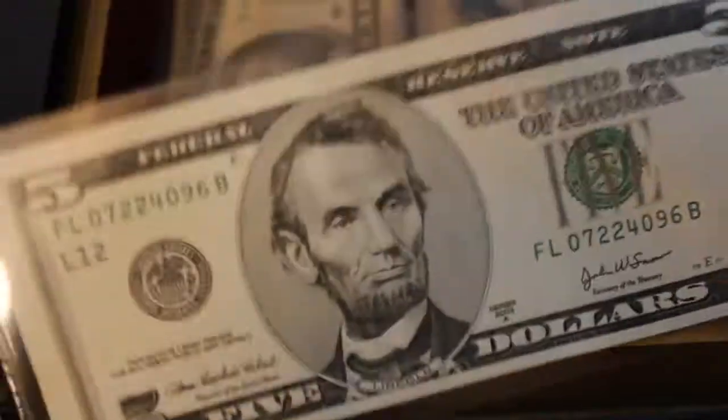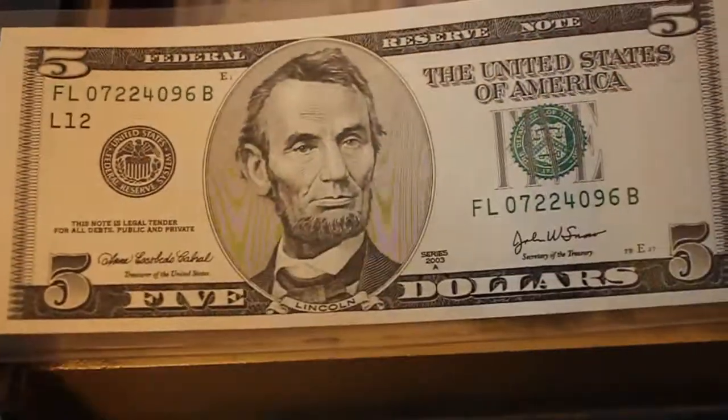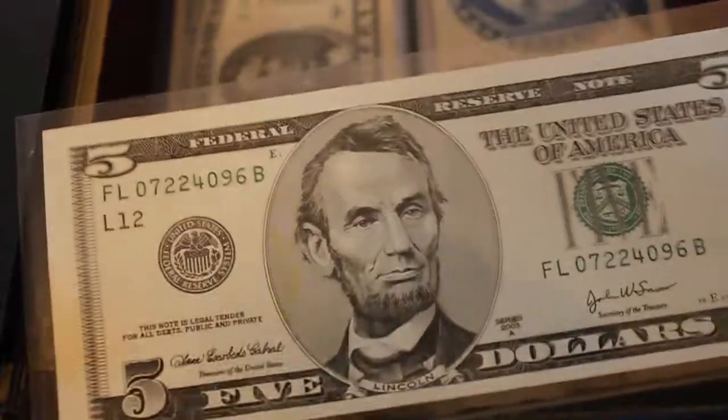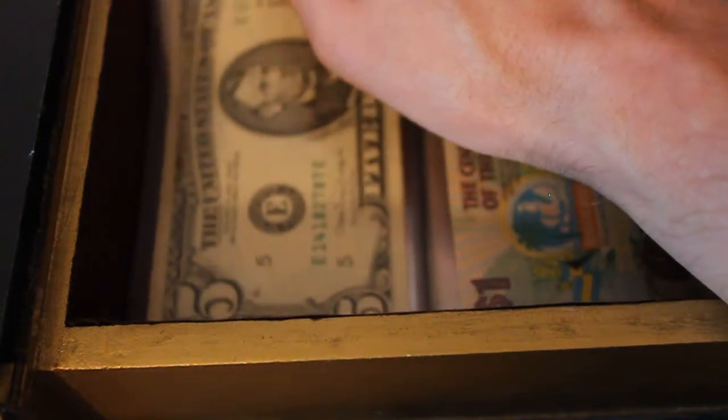This is my other $5 note, series 2003A. Nothing fancy with the serial number, but it's uncirculated. I don't see that many. I had a chance to buy another 10 of these. I really regret not doing it. They came in uncirculated, not at all damaged in any way whatsoever. And I passed up on that opportunity, and I'm pretty angry about that.